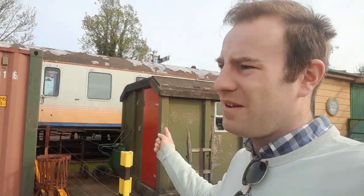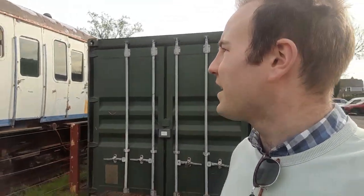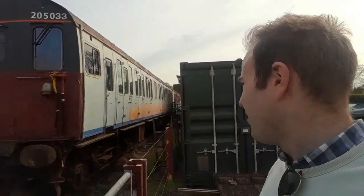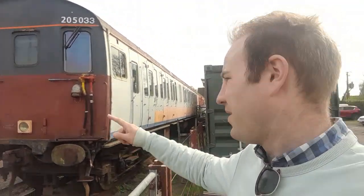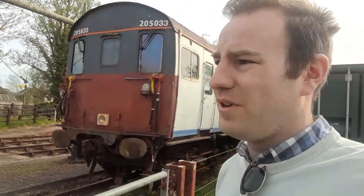Well, look at that. Now that is how I remember seeing Thumpers. See that livery there? It's the Connex livery. I do remember them running in that. So I never went on one on the main line. I went on the electric unit. So yeah, look, that's 205033. So I probably may have seen this unit on the main line. Obviously it wouldn't have run with that front. It's been repainted, but that faded livery on the side, that's the Connex livery.